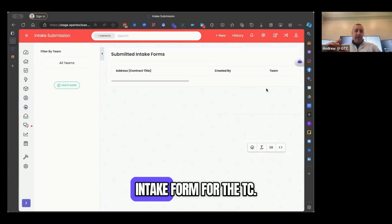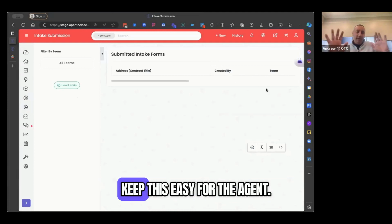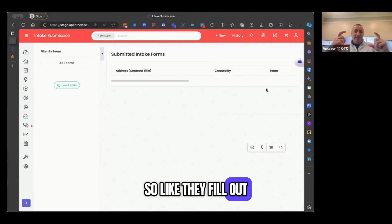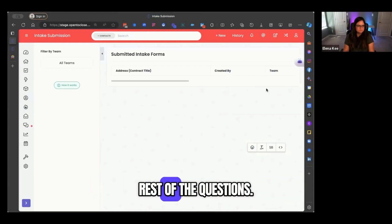You can have a secondary intake form for the TC. So if you want the agent to just fill out, right, we want to keep this easy for the agent. So they fill out maybe 5 or 6 questions. It comes to the TC and the TC fills out the rest of the questions.